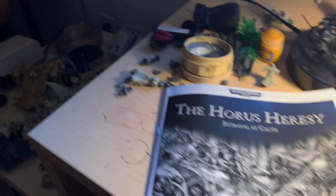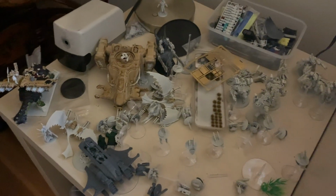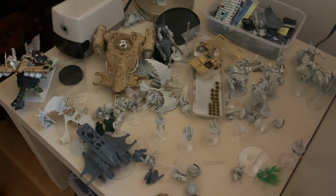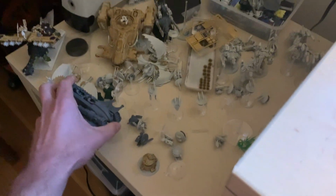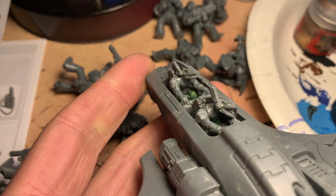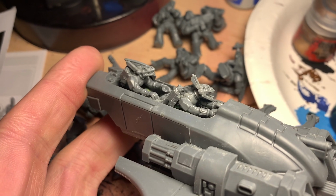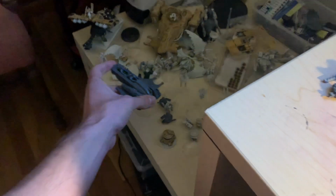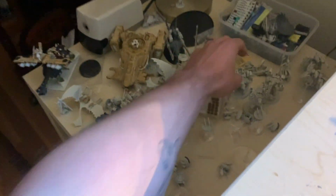This is a project over here. This is a jumble of, man, I'm a mess. It's just a mess. This is a jumble of Tau stuff. Tau, and you might notice dinosaur bits. I have a project I've been working on for a while, where I'm mixing Seraphon and Tau together, and I'm having the funnest time with it. I haven't really been inspired to paint them in a couple months, but I have some fun conversions.